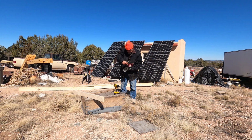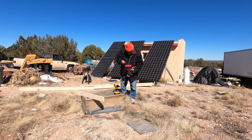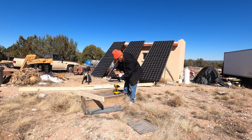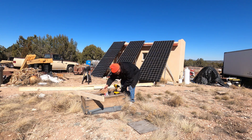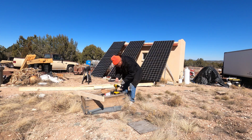I'm going to be using these 4-inch timber lock screws to sister these beams together. First, I have to find the bit for it. It's supposed to be in the box. Let's see if it is. Oh, there it is.